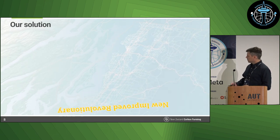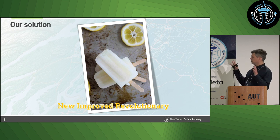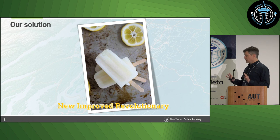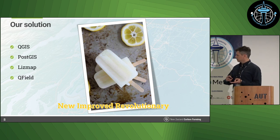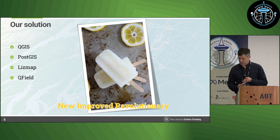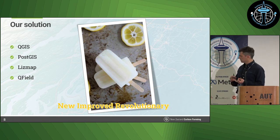So our solution, as I like to term it, a new improved revolutionary lemonade ice block. That is to say, nothing particularly revolutionary about it. QGIS, PostGIS for the database solution, Lizmap for our web mapping solution, I'll talk a little bit about why we use that particularly, and QField Cloud for our field data collection solution.